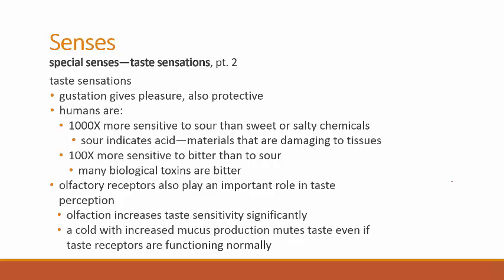We are way more sensitive to sour than to sweet or salty. And again, there's that protectiveness where acidic foods could be damaging to the tissues of the body, of the mouth and the digestive system. And then we are even more sensitive to bitter than we are to sour, because we need 100 times less stimulus to get an action potential than even sour requires. And again, that's because of the toxic nature of many of those alkaloids, the biological toxins.